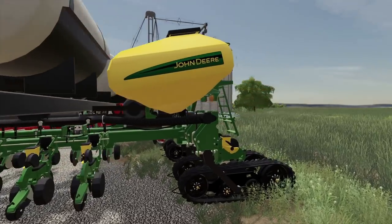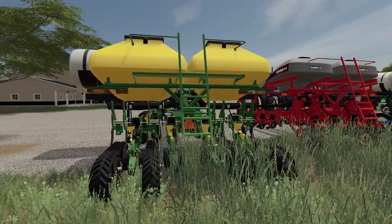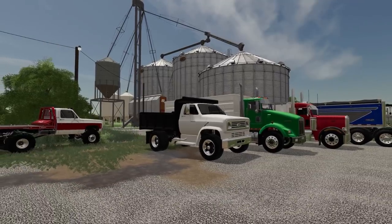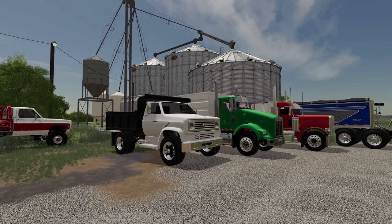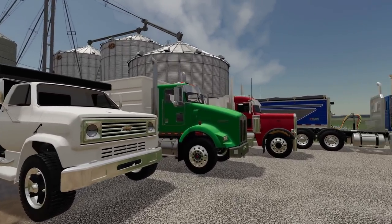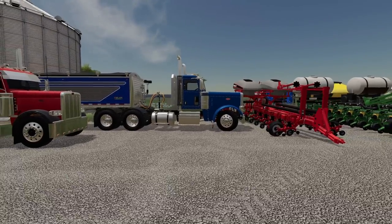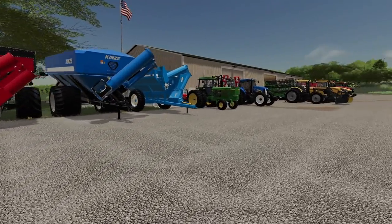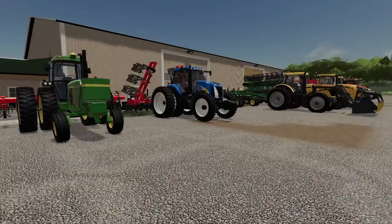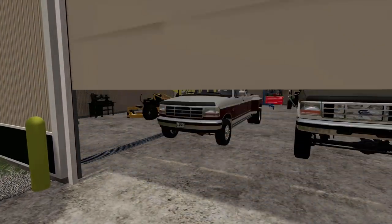Ooh, wow. Four tracks. This thing would definitely float a little bit. All right, so we got all his trucks lined up over there. Man, he is known for his trucks. And we haven't even started looking at his pickups yet. Let me tell you, he definitely has a collection. We still have one portion of this building left to see. What do we got in here?